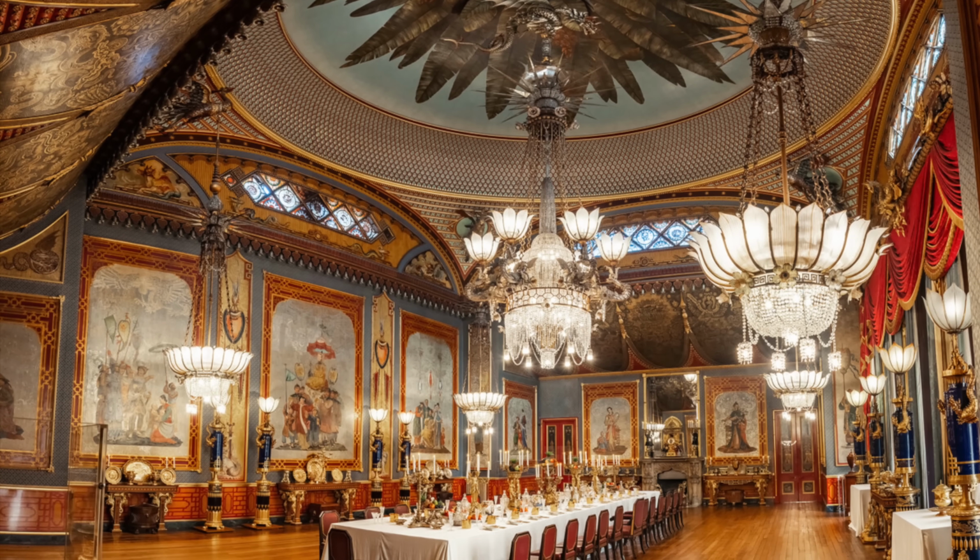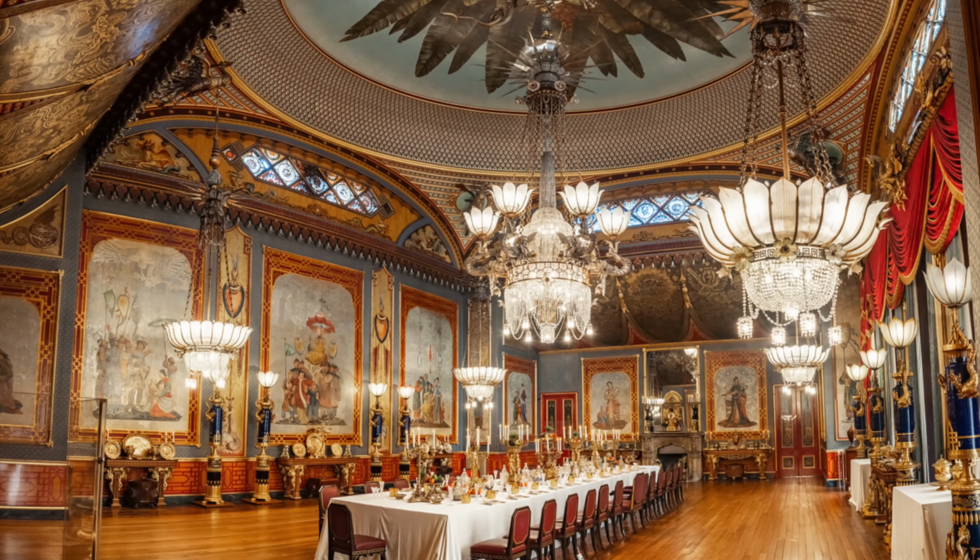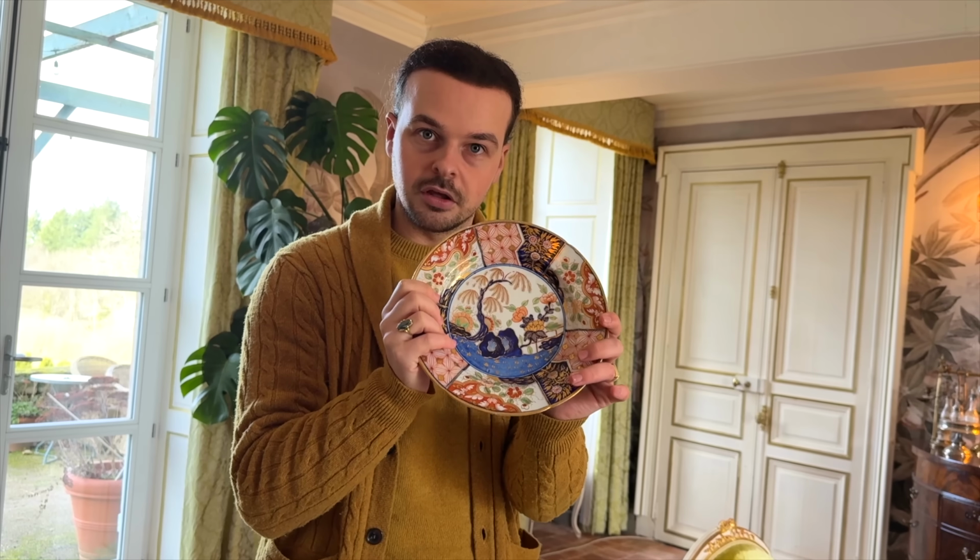It looks perfect there. It also looks very good on this table. This is not the exact piece that he owned, but it's from the same period. This is an original. This is not like the other ones, a re-edition. This actually was made in the 19th century.